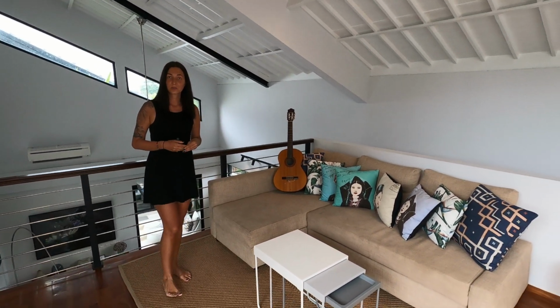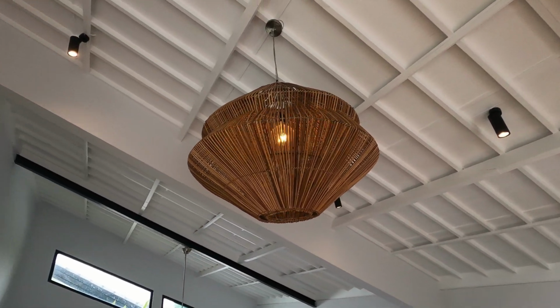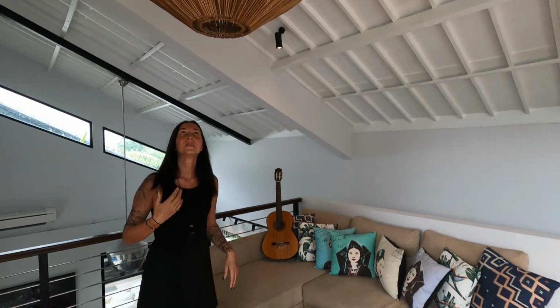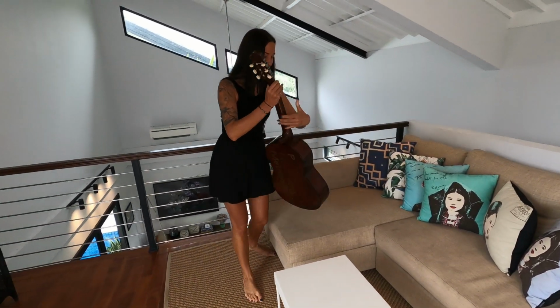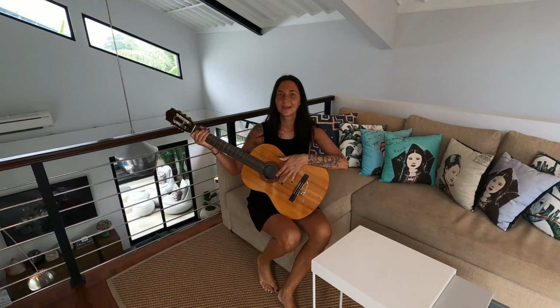Extra bed. Look at this light. All these details are just spot on. Wooden, Balinese. Can you play that guitar, please? Just play one note. Okay, guys, let's take a moment and appreciate Alina's. I don't even know how to hold it.